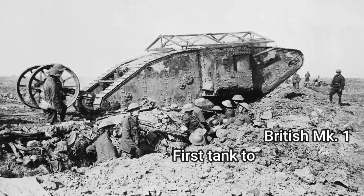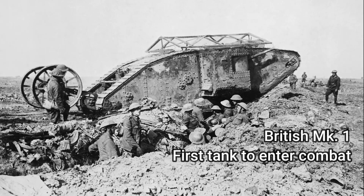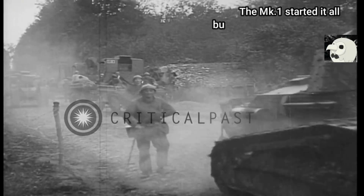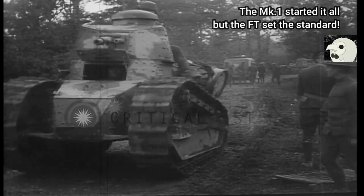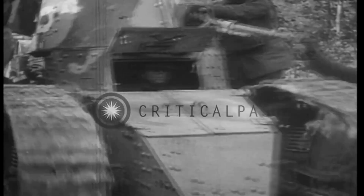Although not as famous as the British Mark I, the FT-17 is undoubtedly among the most influential tanks of all time. That is, it's the first to deploy a rotating turret, which would set the standard for every other tank from then on, so this thing can probably be called the second father of all tanks. Thanks to its revolutionary design, it stayed in service in many countries even beyond the First World War.